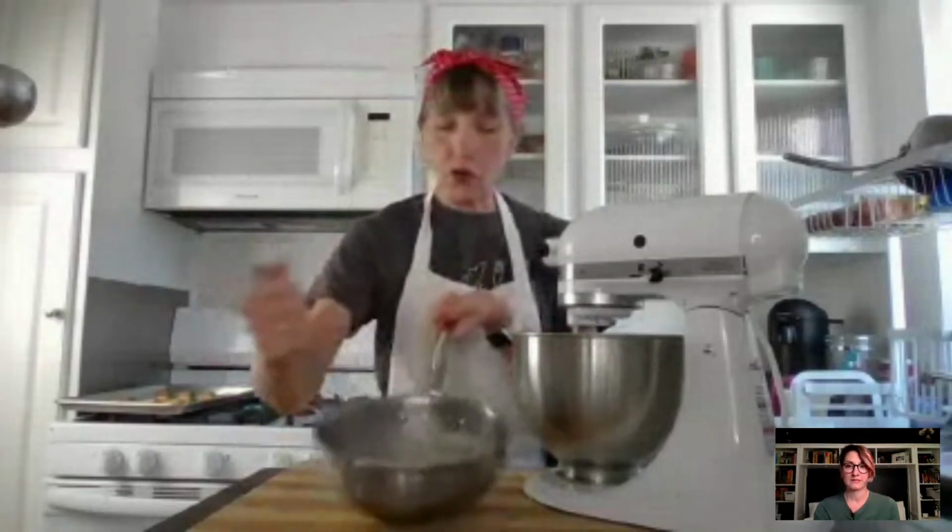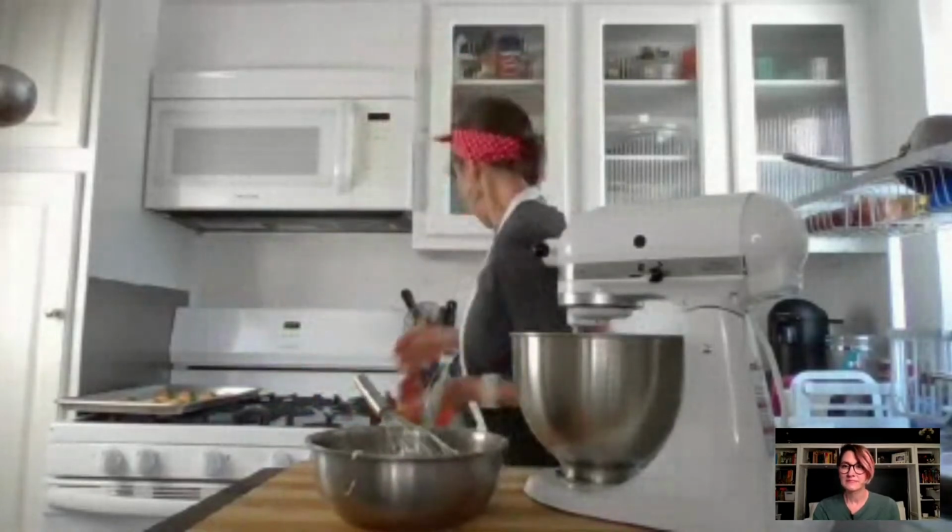So as sugar melts, it liquefies, which is why we have to pay close attention to our sugar ratios in baking. We can't just invent. We can't take away or add, because this is what sugar does once it's subjected to heat. Again, nice and smooth as possible.